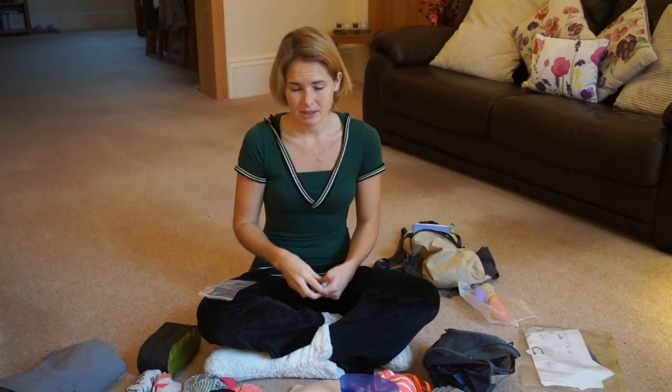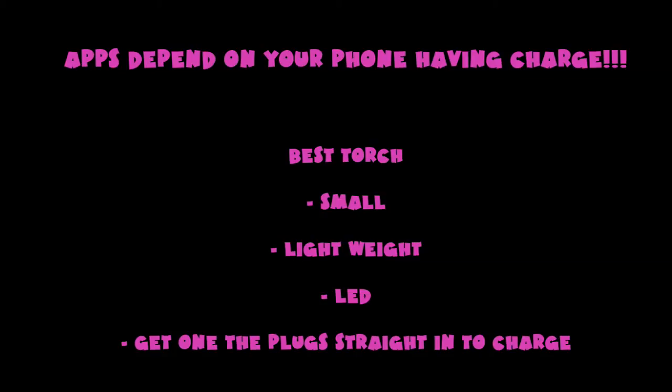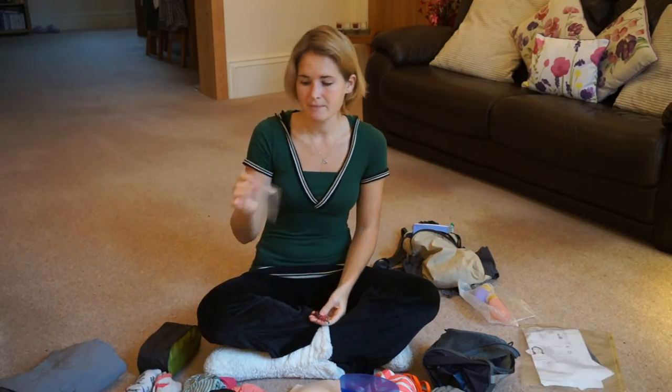You also need a torch. Ours broke, but you can also get the free apps on your phone, the flashlight apps. But if you do have a torch, you'll need spare batteries. Just a couple. Hair ties come in real handy for lots of reasons. So a few of them.